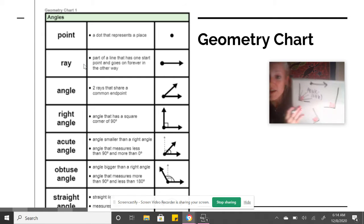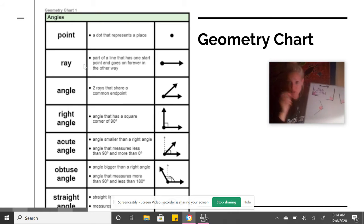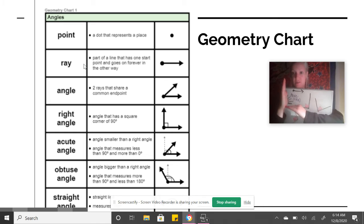And I think of acute as, oh, you so cute, meaning you are so little. So your acute angles, so you have your 90-degree angle, right? Your 90-degree angle. Anything less than that is acute. Now we're going to talk about anything bigger.